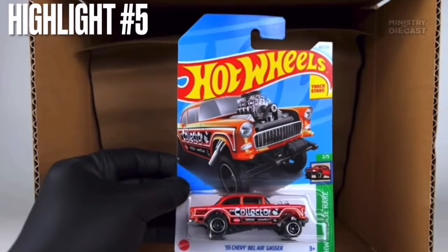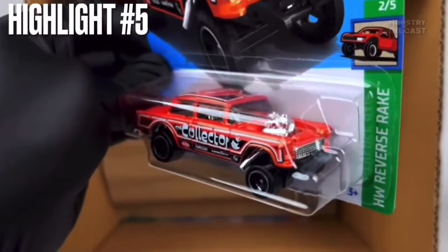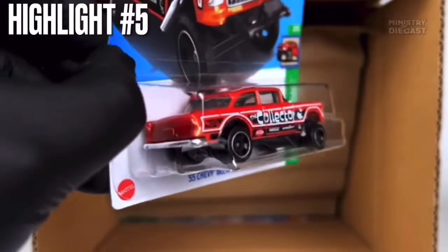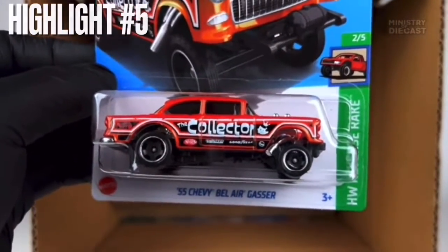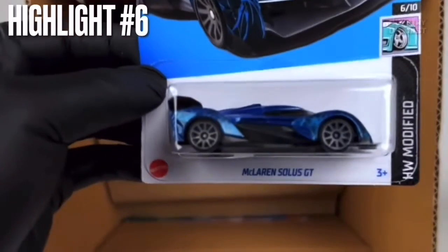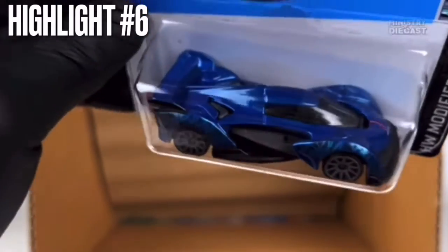Next up, we do have the 55 Chevy Bel Air Gasser, which is something I'm really excited about. Looks fantastic. Does receive side tampo as well as top tampo. It's painted in this luminous orange colour, and it is rolling on the retro style 5-slot wheels, which have been painted in black, or moulded in black, I should say, and have got a chrome lip around them. That car looks fantastic.